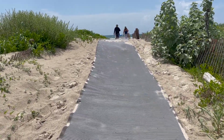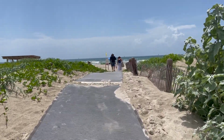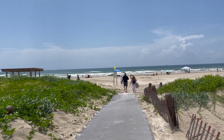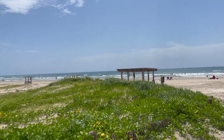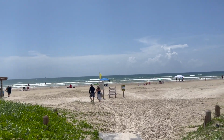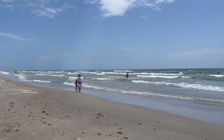But they got a couple of marked trails that lead you out to the beach. So if you're in a wheelchair, once again, thankfully the state of Texas does an okay job at making some of these places wheelchair accessible, which makes me happy. So you at least get to reach the beach area and then probably struggle a little bit.